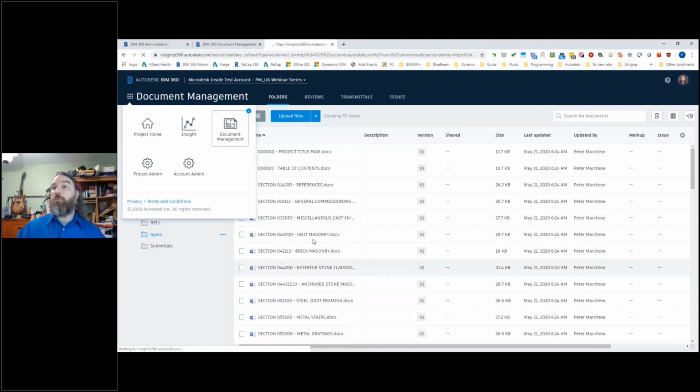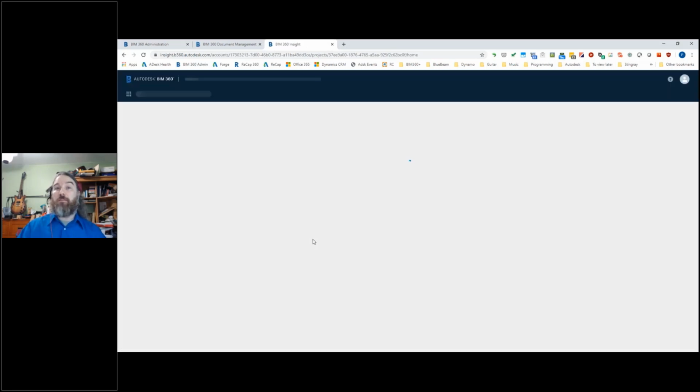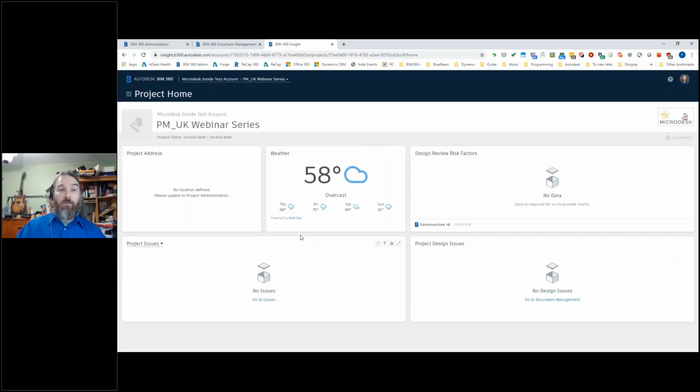So this is something that we would make sure that everybody on the project understands how to use and how to customize it and set it up for themselves. So this ensures that everybody who's on the project sees all the information that is relevant to them. So I can go in here and actually check it and easily be on top of the project.